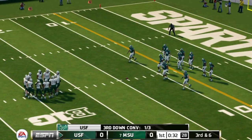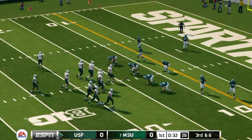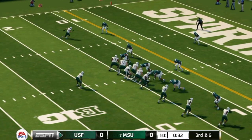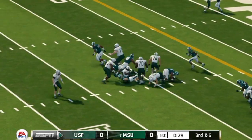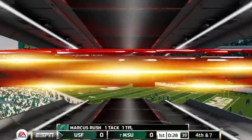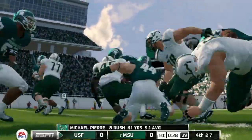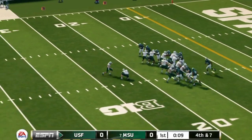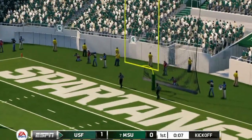Here's the eighth play of the series. To the running back, and he's going to lose yardage. So the field goal unit is on the field. They'll try for 3 points. South Florida is looking to go up by three. It's up, and it's through the uprights.